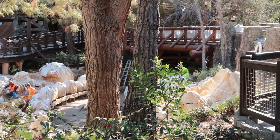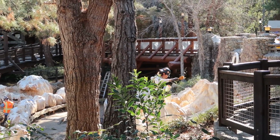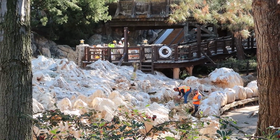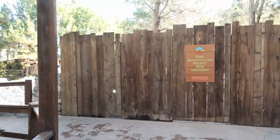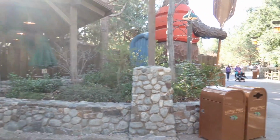This guy is tethered in so he doesn't fall. I don't know what he's hooked onto though, but definitely doing a lot of work. You can tell at the bottom, the tops are kind of white, and then the bottoms get really brownish color. They do have a wall completely surrounding the queue line area. There's no way into this one.